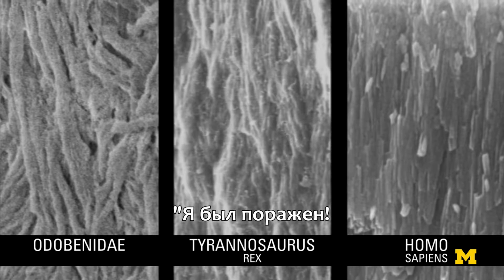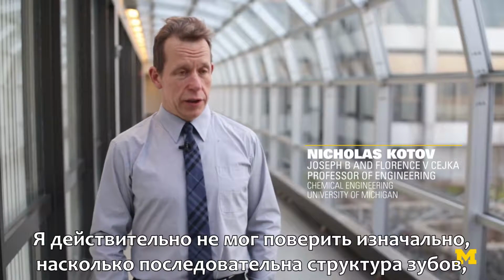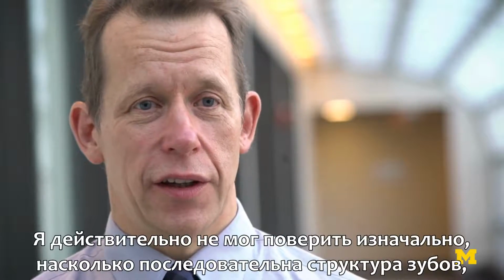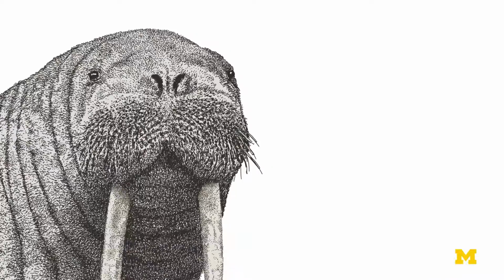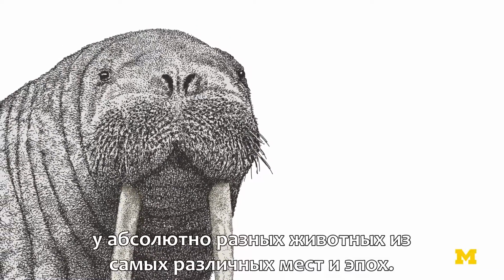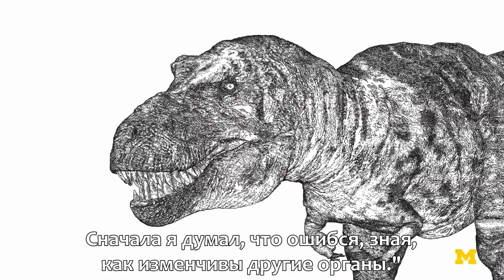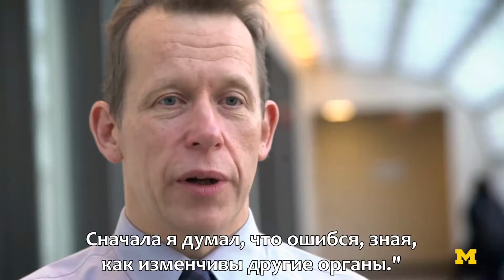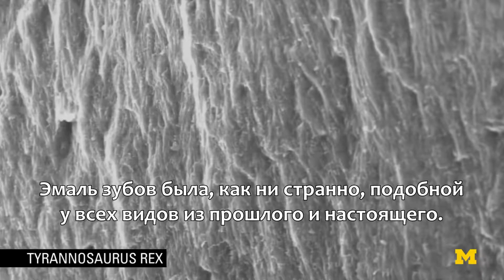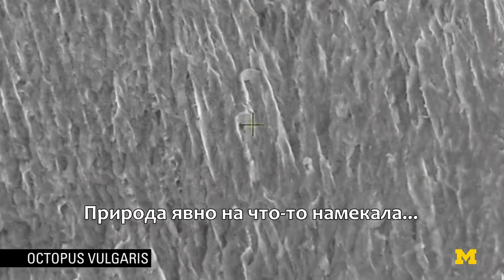I was amazed. I really could not believe initially how consistent the structure of the teeth is from totally different creatures, from totally different epochs and eras. And I initially thought it's a mistake because I knew how variable all the other organs are. The enamel was oddly similar across all species past or present. Nature was clearly onto something.